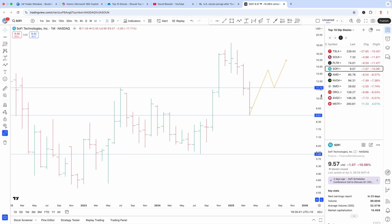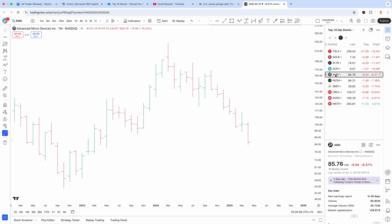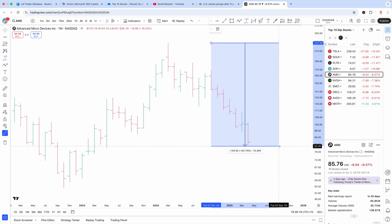So keep your eye on SoFi, very popular stock, but as with all of these stocks, or most of these stocks I'm showing today, they are still falling. So next up is AMD. So since March 2024, AMD is in a confirmed downtrend, and it has fallen since that high around 63%.